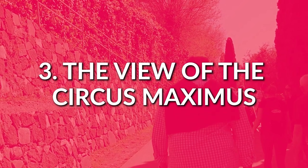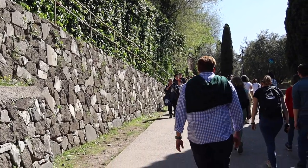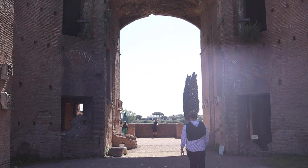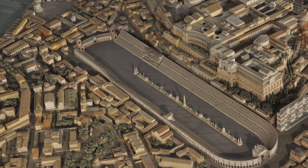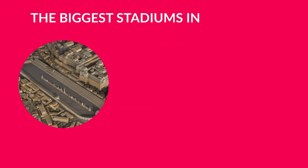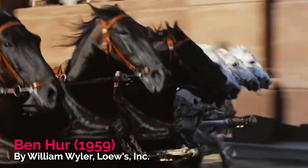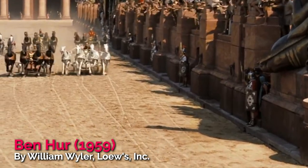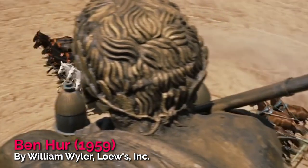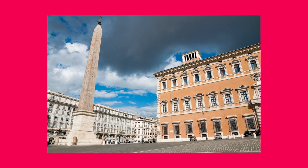Getting a different perspective. The view of the Circus Maximus. As you walk across the Palatine Hill, step inside the walls of the palaces and towards the Circus Maximus, the oldest and biggest public space in Rome. As a sports fan, it's incredible to see the magnitude of one of the biggest sports stadiums ever built. It's also hard not to think of Hollywood epics like Ben-Hur, with chariots racing around the giant Egyptian obelisk, which coincidentally now stands next to the Basilica of San Giovanni in Laterano.